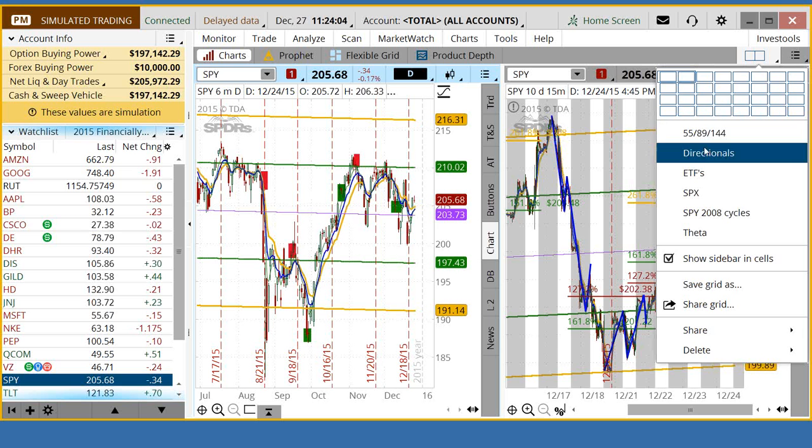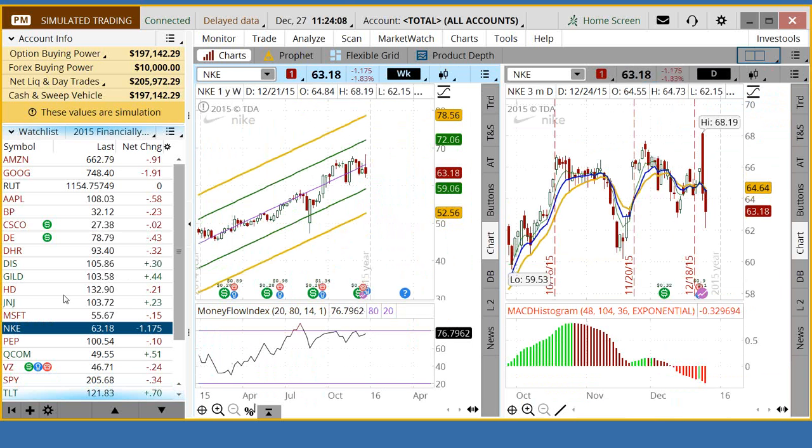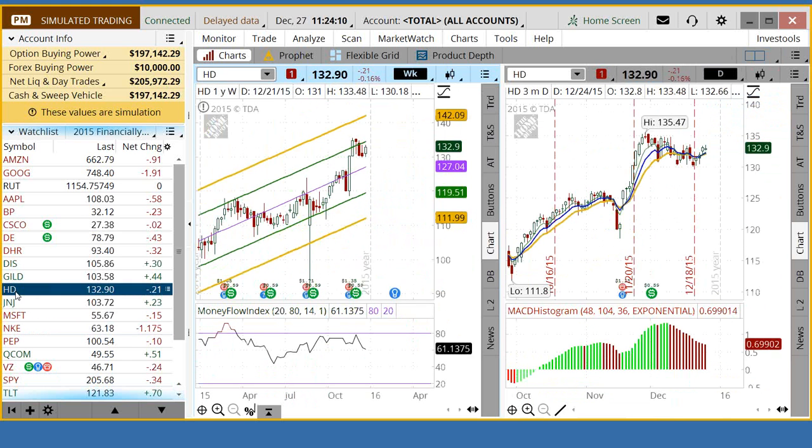Okay, let's take a look at our directionals. The first one was we were looking to get into a put on Home Depot, and you can see it went to the opposite direction. And I always say, if we have a ready set and it goes opposite from that, don't get in. Just hold tight. And we didn't get into Home Depot and have saved some money.